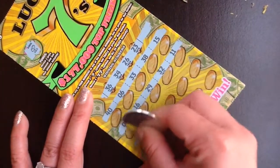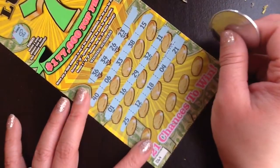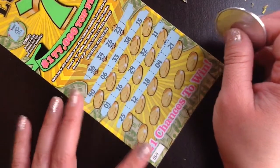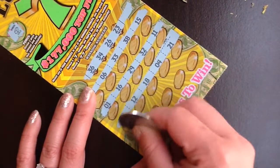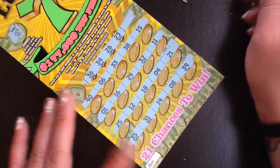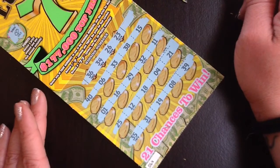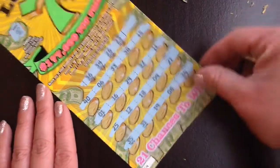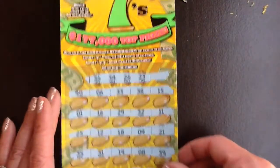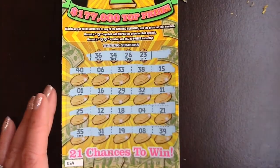23, 46, 33, 38, 15, 1, 16, 29, 32, 11, 25, 12, 18, 4, 21, last row. One off seven. See that, I mean? Let's see. 35, 31, 19, 8, 39. Okay. So, nothing there. Nothing right there.